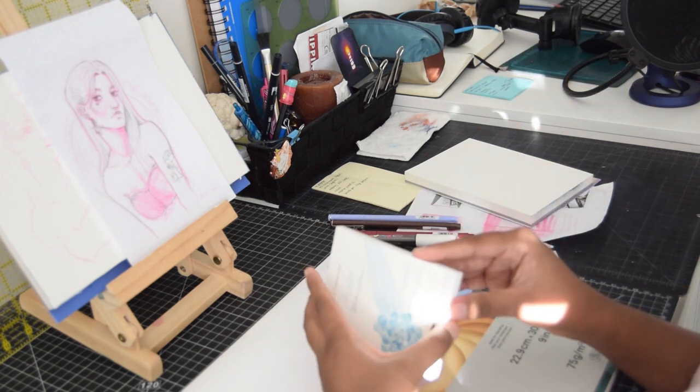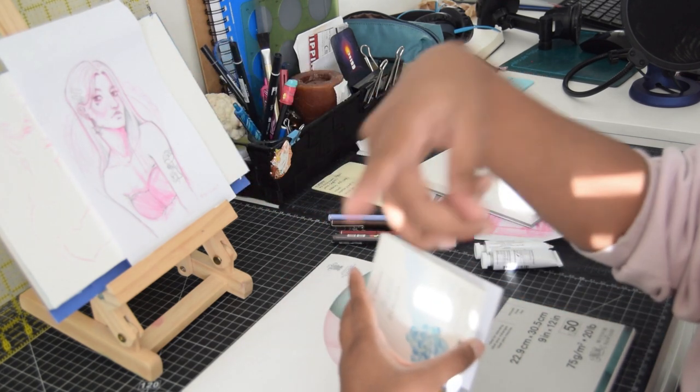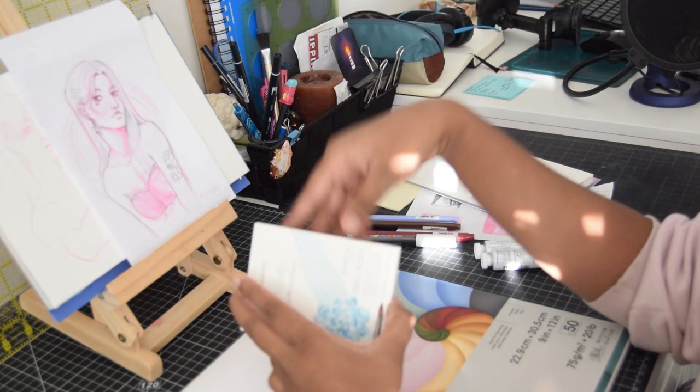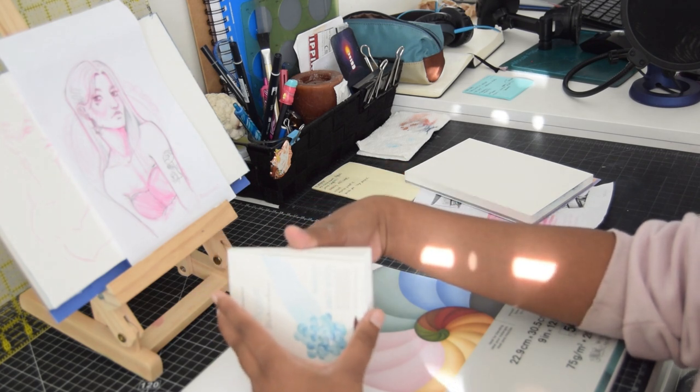Right now the papers that I use are the Stonehenge cold press. That's what this is. This is a 7x10, and I've got a 11x14. So the 11x14 is obviously a bit more expensive than the 9x12 would be, but I just wanted to push myself and do some more larger scale paintings.